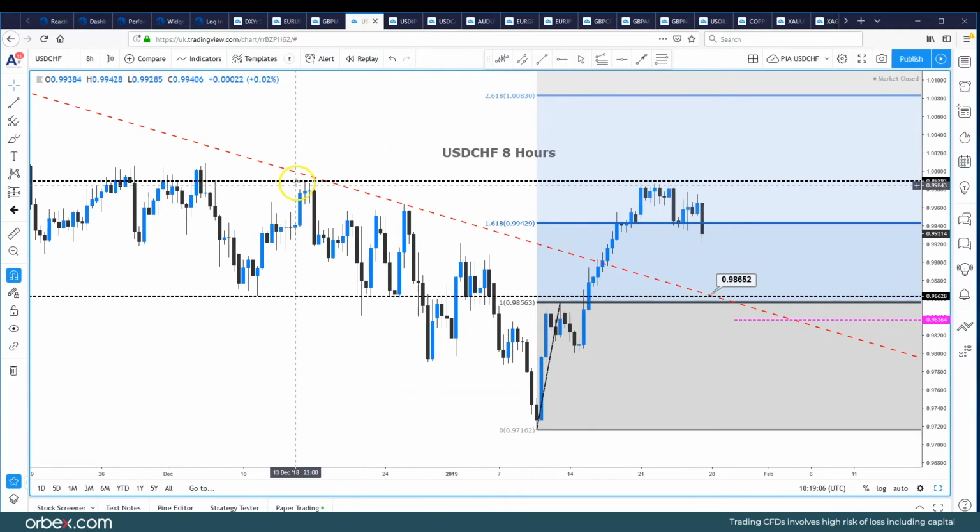However, previous swing high stalled price action. We could be forming a reverse head and shoulders pattern in dollar Swiss, and we're actually going to be looking at buying dips.